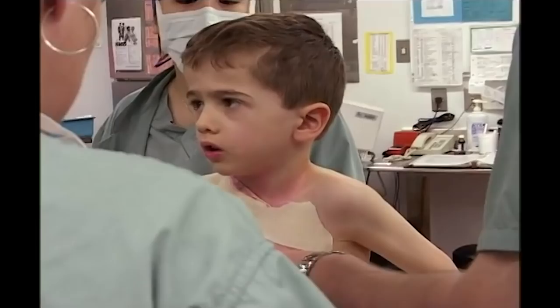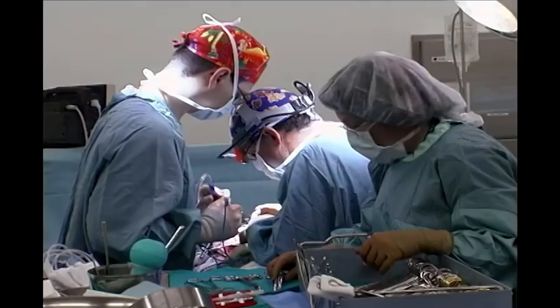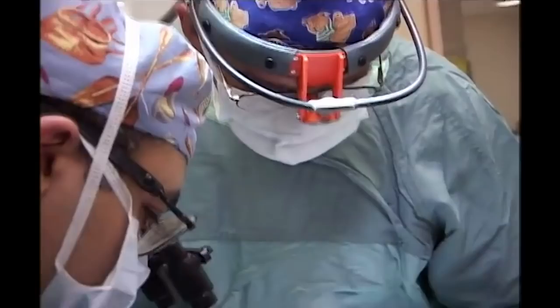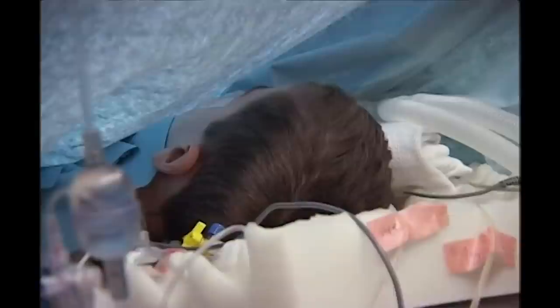After 3 hours of surgery, John Sr.'s kidney has been removed. I got it. Coming over to you. Doctors now have only minutes to clear blood from the kidney, or the transplant cannot continue. It's not running worth a damn right now. And John will lose his best chance for a healthy kidney and a better life.